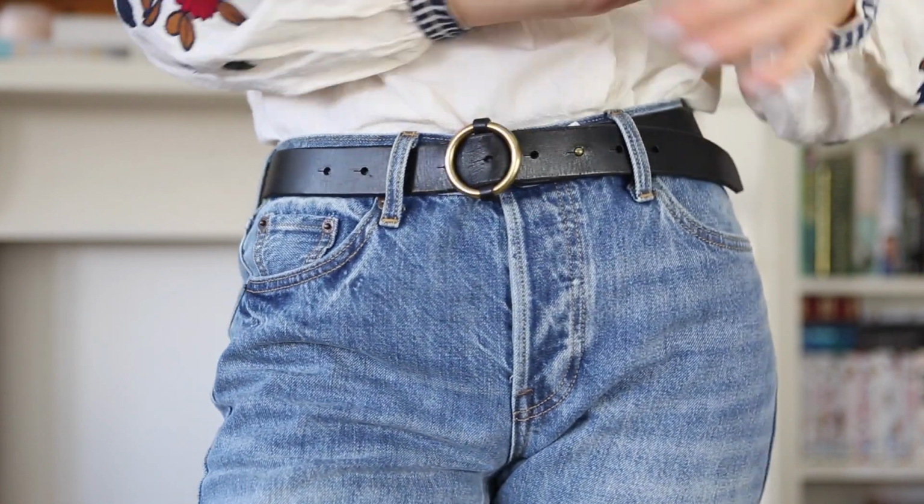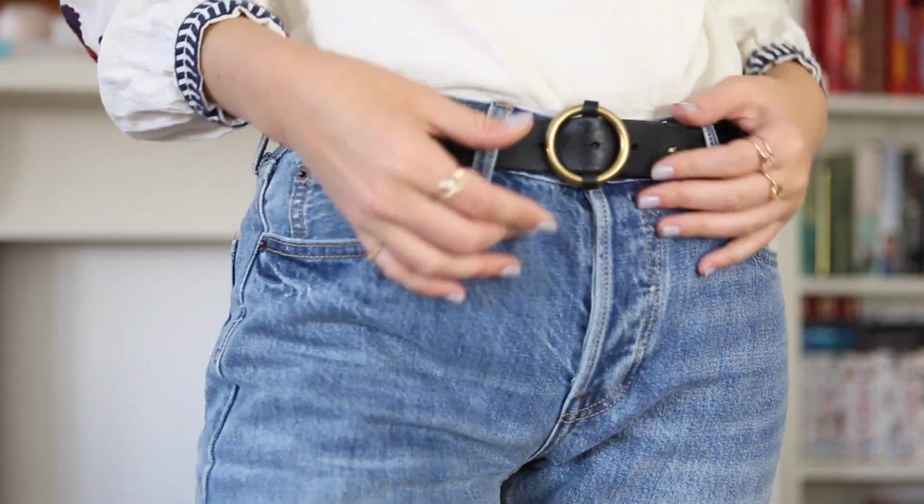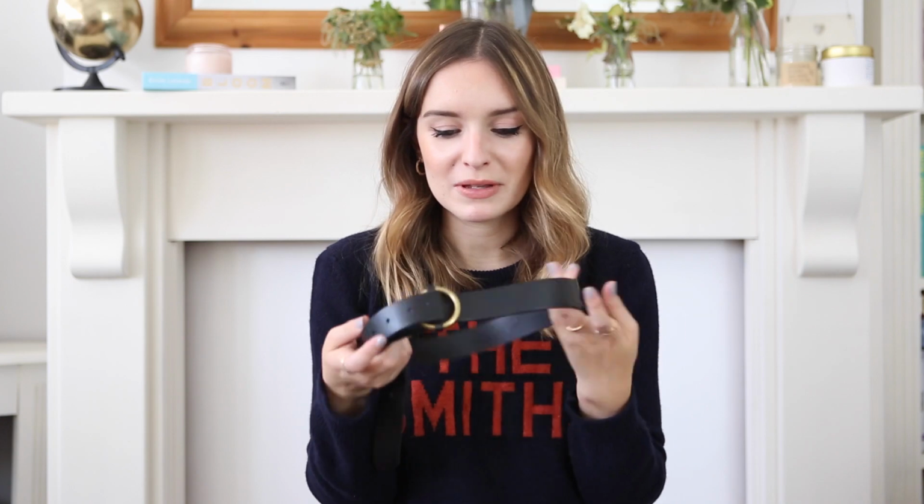Anyway, moving on, I've also picked up this belt when I went to New York recently, and I feel like an air hostess doing this. It's also quite good if you just fasten your seatbelt like so. No, I picked up this belt in New York, which is just a really basic gold ring belt. This I really liked. It reminded me of some of the Gucci styles, obviously not as out there or statement, but this is really cool.